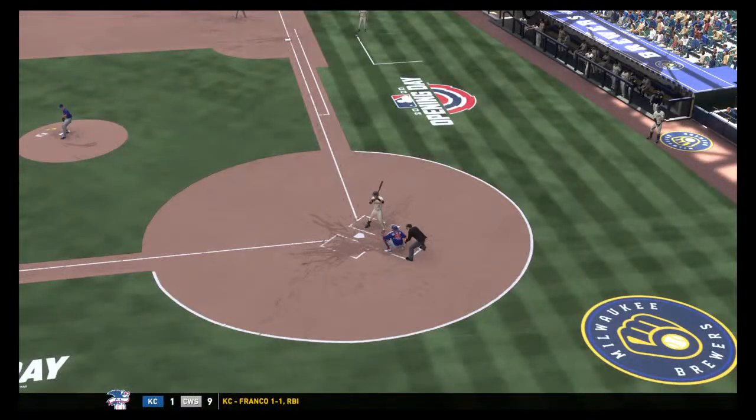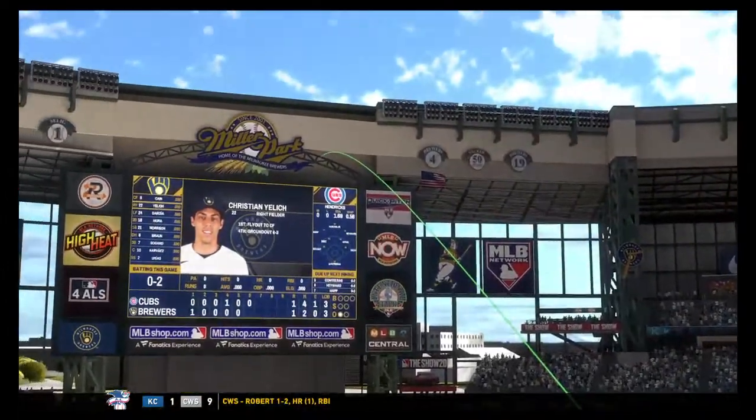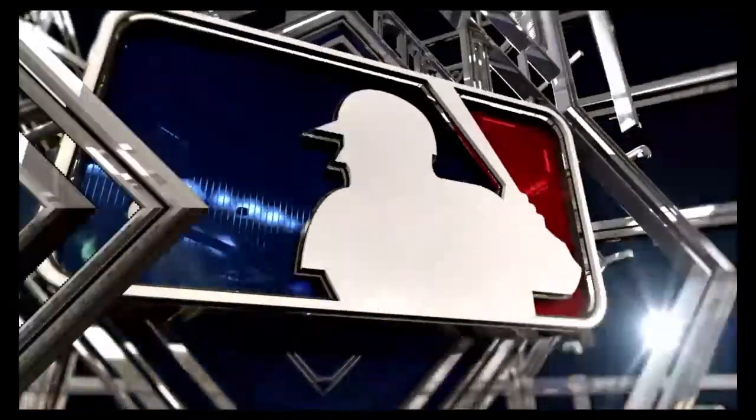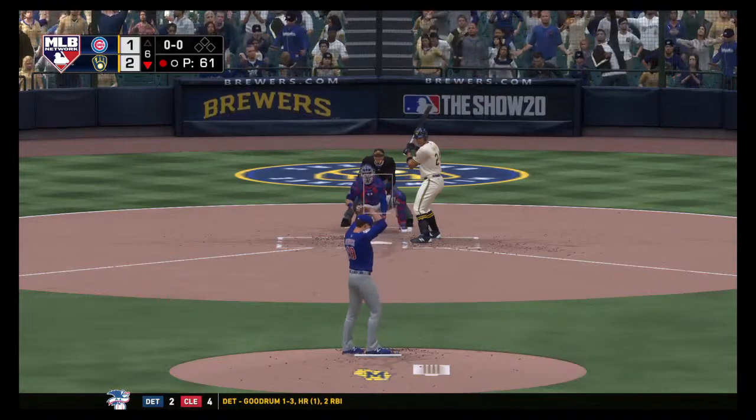With one swing of the bat, he shows you why he's dripping with tools. He's got the speed, he's got the power. You don't know how to attack this guy. You can't put him on base with a knock or a walk, or he'll just end up on second or third. And if you leave something over the heart of the plate, that's what can happen.